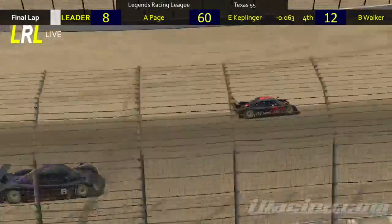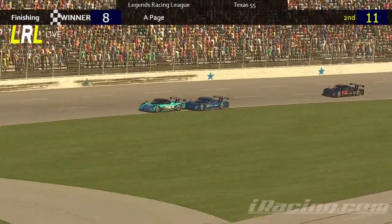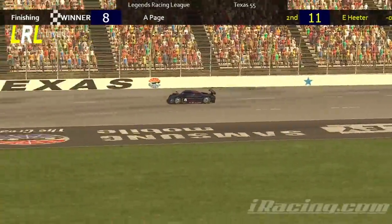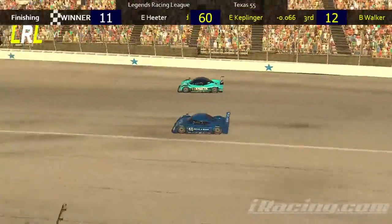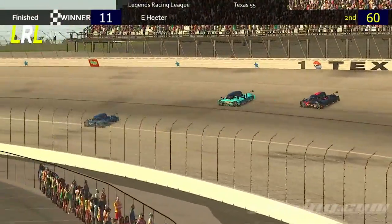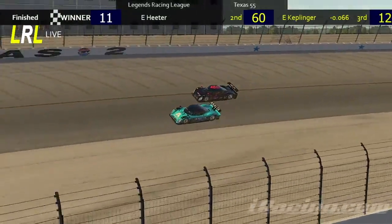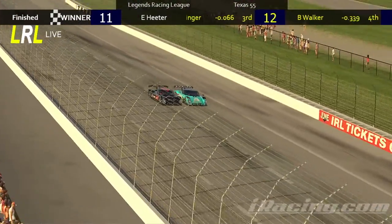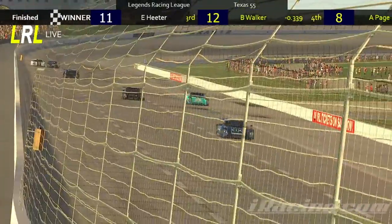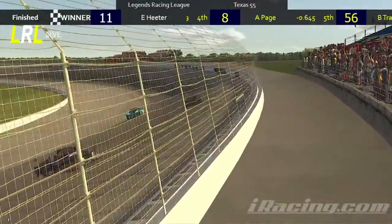He saves it, or didn't really save it, but Keplinger is gonna go low, gonna go high, outside. It's not gonna be enough. Eric Heater wins, Heater wins it again here at Texas, as he made a great move going into turn 1 on the white flag. He wins it 2 times in a row. I think that's Eric Heater's 32nd career win in the Legends Racing League.